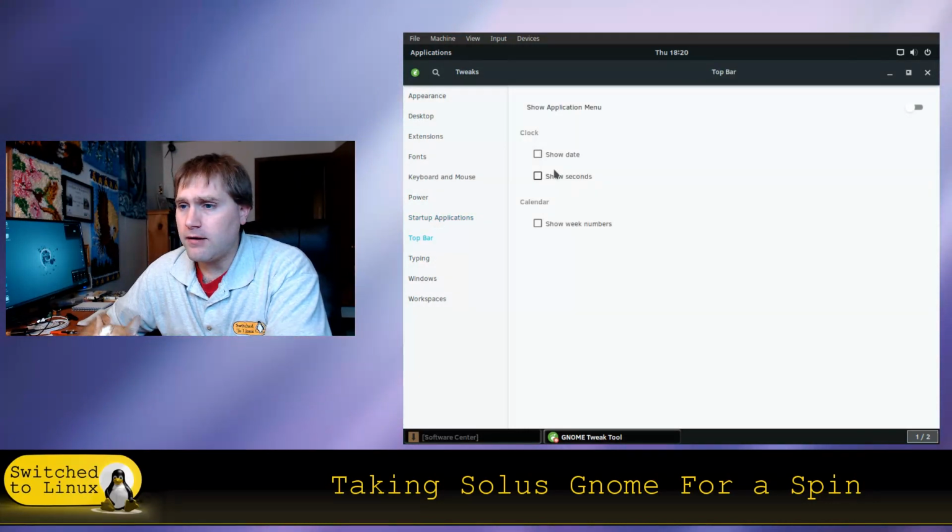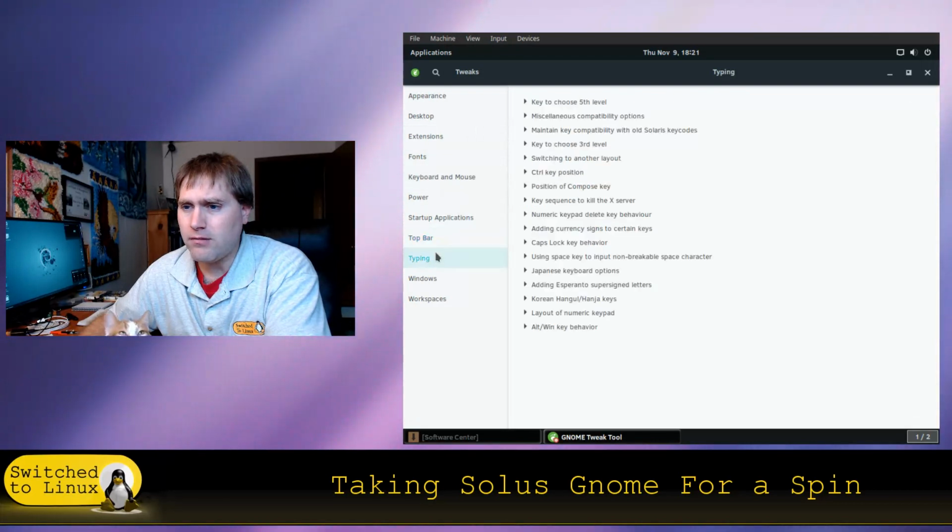Okay, here's your top bar. You can show the date on the clock. You can show seconds or not. Let's show week numbers in the calendar. Here's another place to add the application menu. Okay. We're going to keep that off for now.